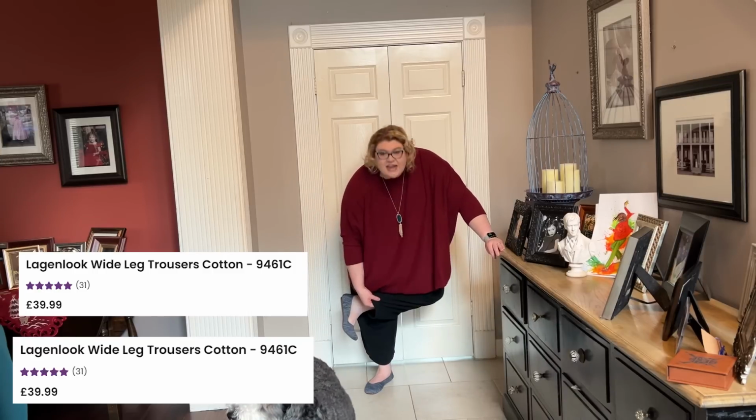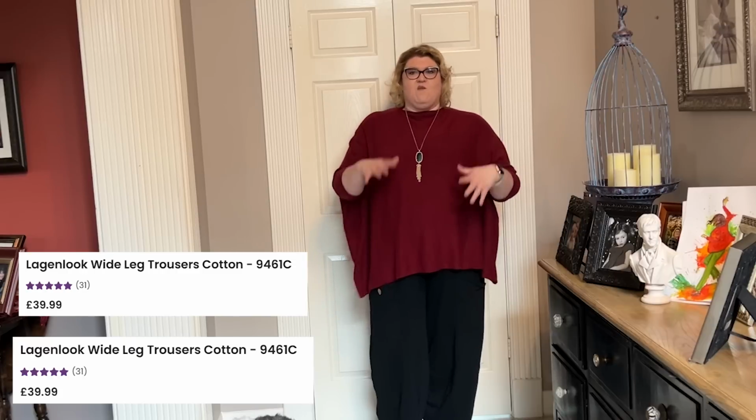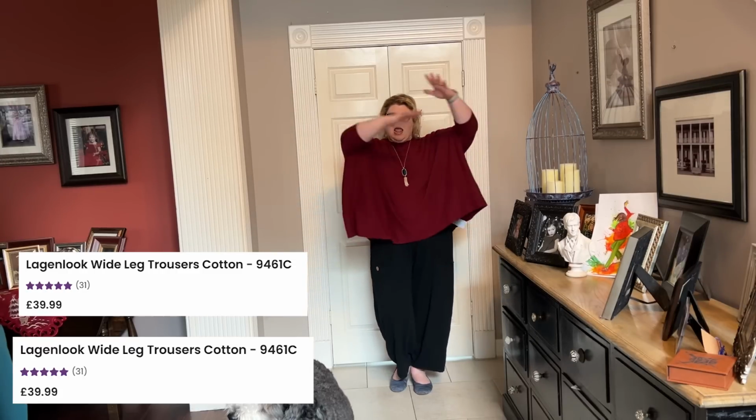Interesting, they're kind of tapered in on the inside, so the bottom doesn't completely float out, but I think that's nice, because sometimes whenever I have a super wide leg, I'm walking and they are swishing together. They're almost like my genie pants.